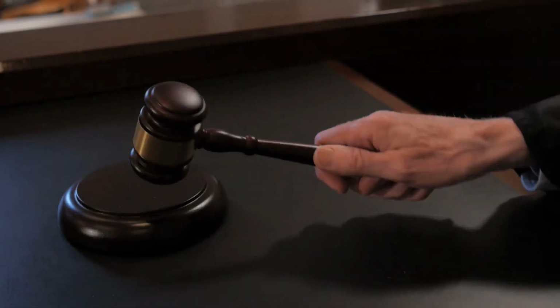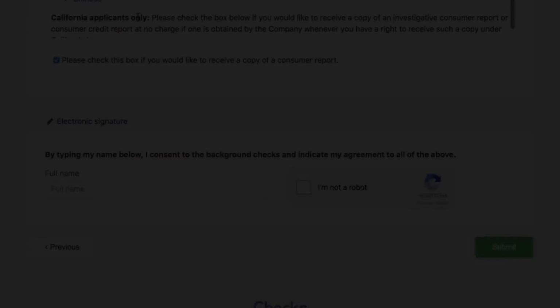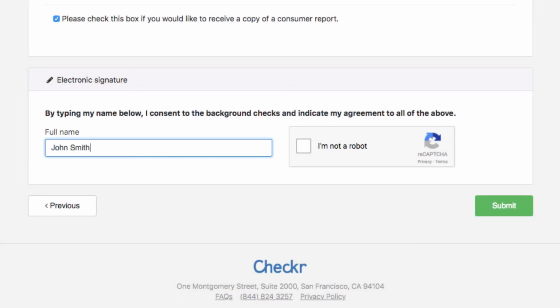Plaintiffs' attorneys file thousands of FCRA lawsuits each year, so make sure your disclosures and authorizations are in good shape.